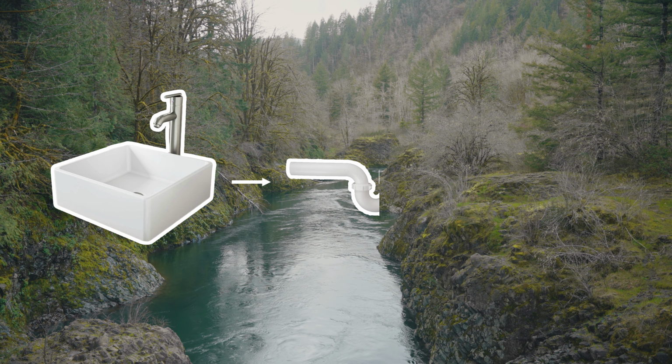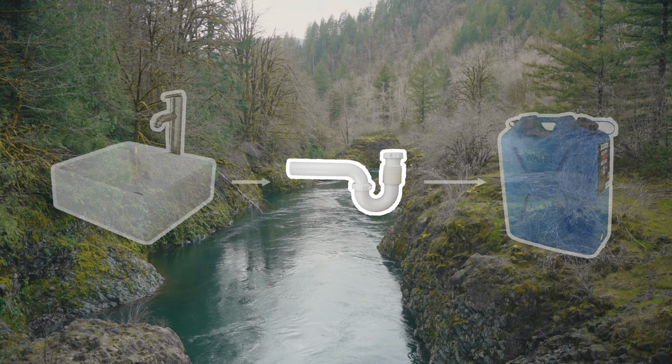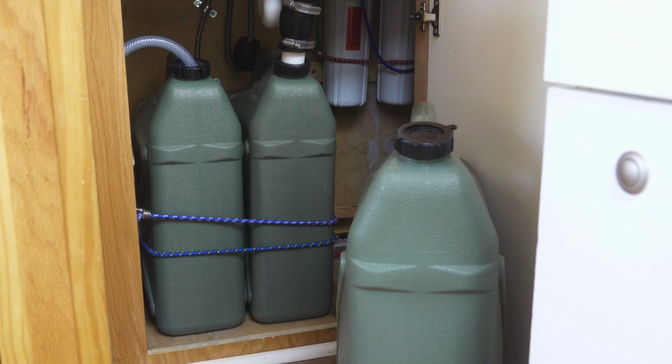Run your sink water through a P-trap into a gray water container. Don't forget the P-trap. It will keep any odors fermenting in your gray water tank from venting into your van.